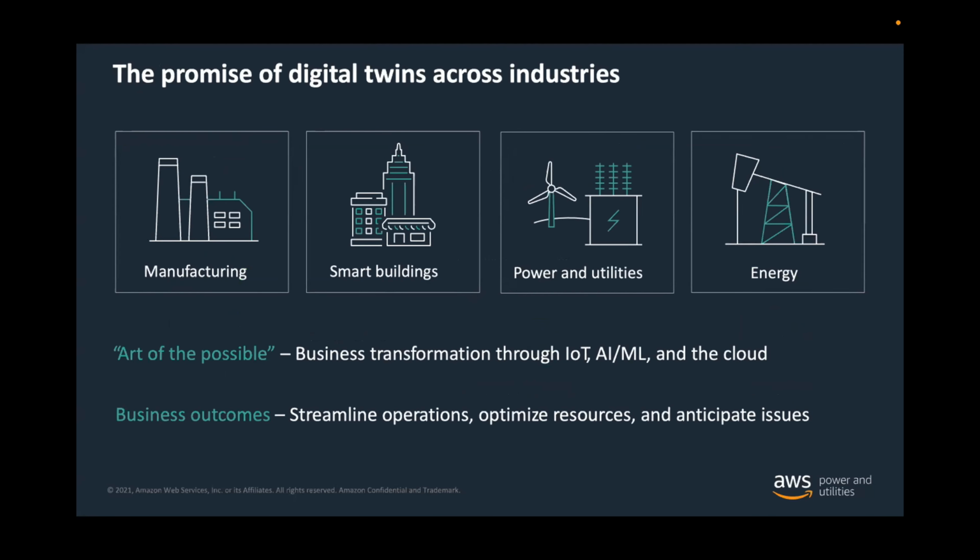If we look at the promise of digital twins across all industries, whether it's manufacturing, smart buildings, power and utility, and energy, it's really business transformation through Internet of Things, artificial intelligence, machine learning, and overall the cloud technologies that are offered by AWS. The business outcomes, really, we try to streamline the operation, optimize your resources, and anticipate issues before they arrive, not to create downtime, to maximize that asset utilization as much as you can.